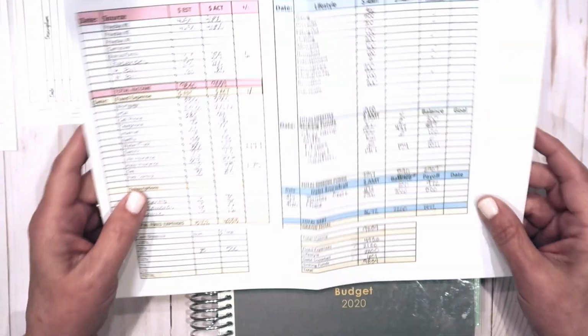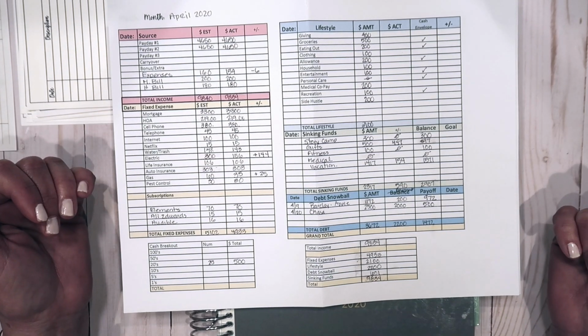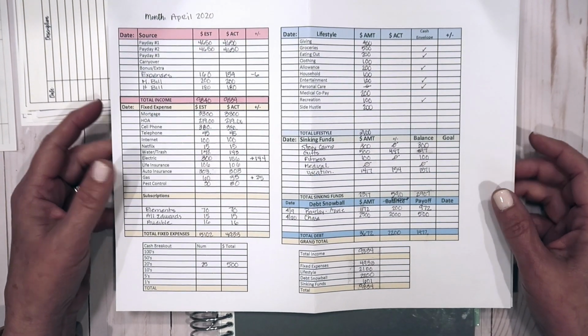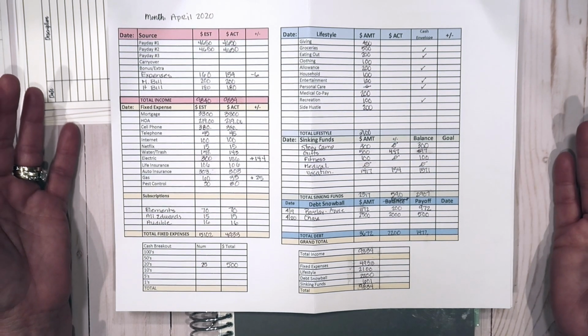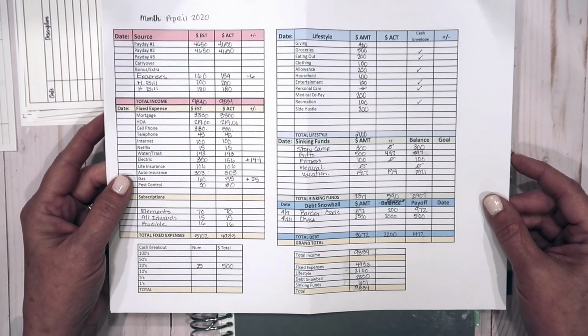I live in Arizona, so we are still under a continued stay-at-home mandate, I guess, would be the word. I was hoping, like other states, that some of the things would be lifted as of the 30th. So I waited to do this budget till I found out what my state was doing.